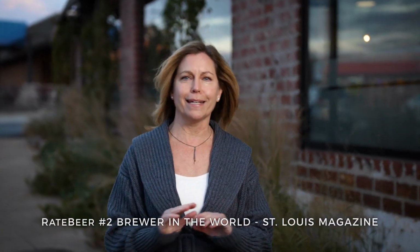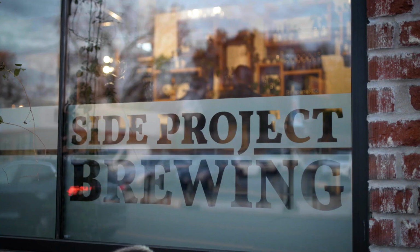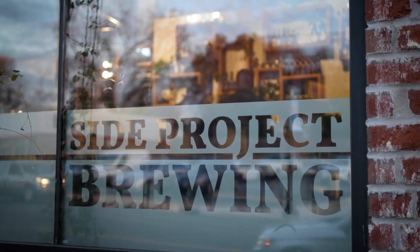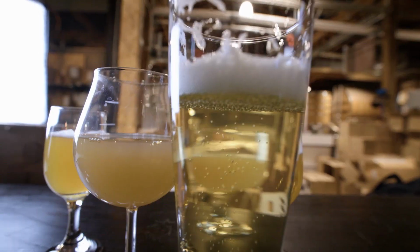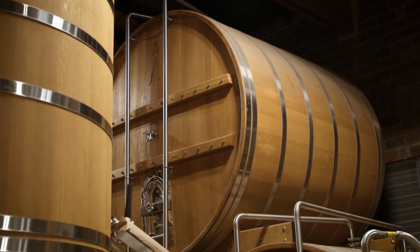Side Project Brewing, the second most highly rated brewery in the entire world, uses more than a dozen foeders to craft its unique beers. We're standing in our foeder farm. This is where we oak age all of our beers.